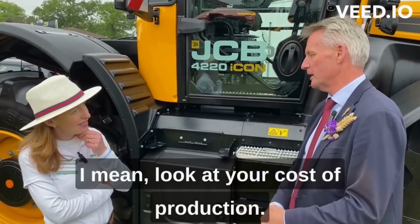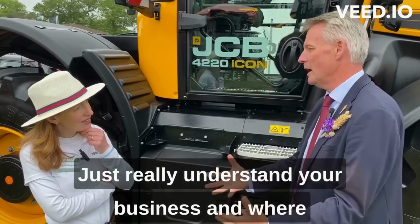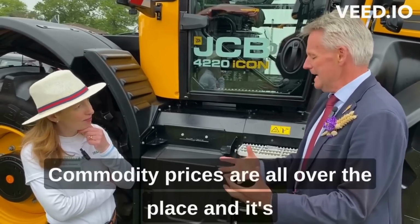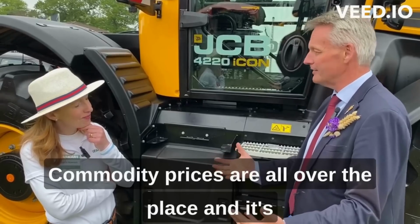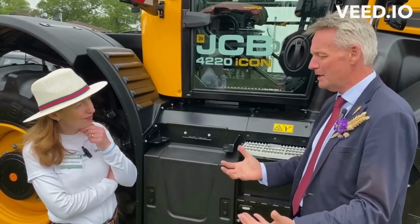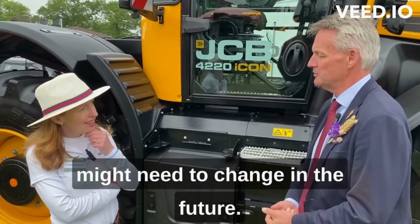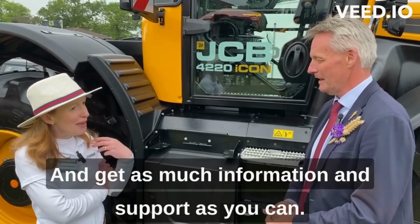Look at your cost of production. Look at your carbon footprint. Just really understand your business and where it needs to go in the future. Commodity prices are all over the place, and it's really difficult to know whether you're profitable or not. Measure your farm, understand your farm, and understand how it might change in the future. And get as much information and support as you can.